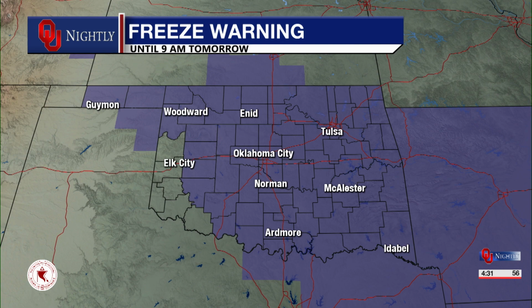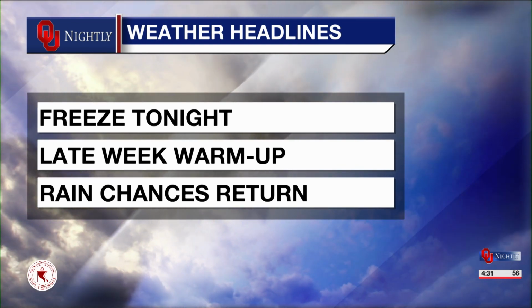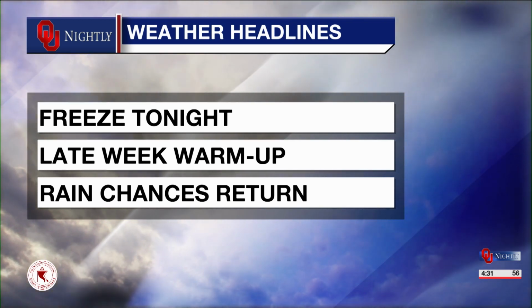But the cool down doesn't last too long. Some warmer weather is on the way by the weekend, and we're tracking chances for showers and thunderstorms. Braden Seal will have those details in your full forecast coming up in a few minutes. Back to you.